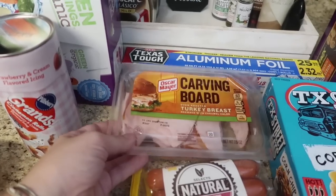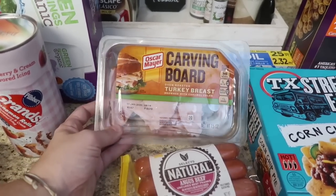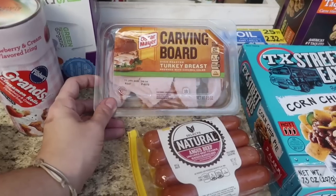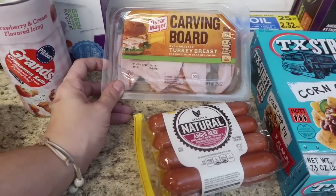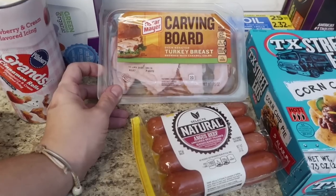And then this is actually what made me order from H-E-B, was the carving board. Darryl asked for turkey pot pie, but to be honest, you guys, it is pretty hard to find the right kind of turkey to use for a pot pie.